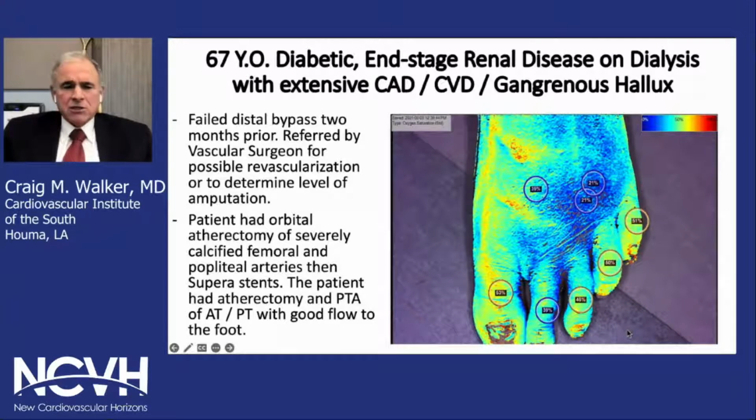We brought the patient to the lab and we performed orbital atherectomy of the severely calcified femoral and popliteal artery, following which we placed Supera stents. We also then performed orbital atherectomy of the anterior tibial and posterior tibial arteries, followed by angioplasty, achieving excellent flow to the foot. So this patient then had two vessel flow to the foot.